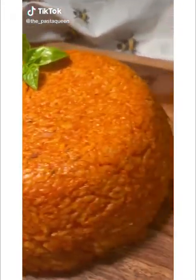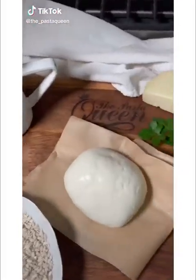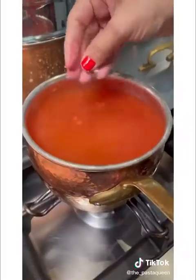This is the king's cloak. Ingredients. Once upon a time, the king of Naples fell in love with this.